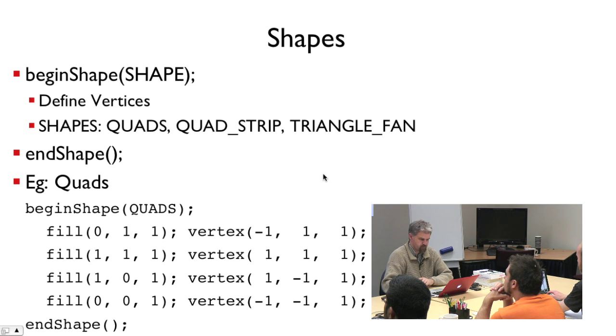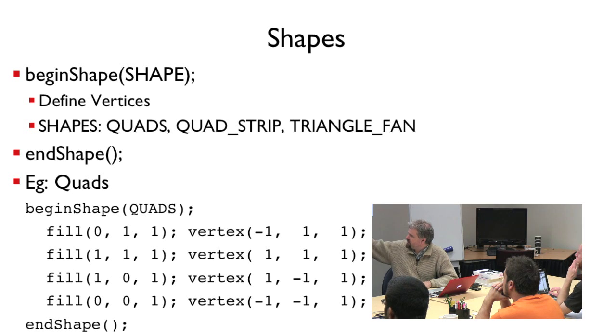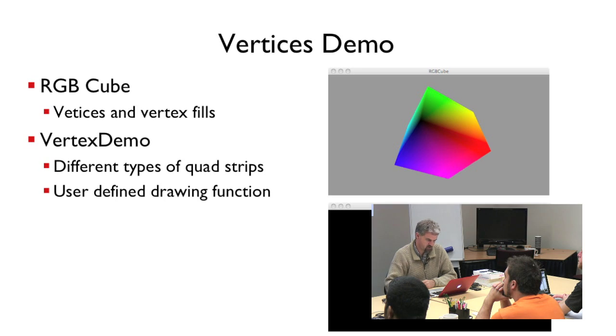In processing, you can define your own shapes. What you need to do is specify a list of vertices and then say whether you're going to use quads or strips or triangles. Then you have to have a begin shape and an end shape bracketing the shape you're using. So here's an example of a cube. Well, a square, sorry, is 4 points there. And also there's this fill command. The fill command is used to specify the color at each of those vertices. So you can specify the color and the vertex position as well.